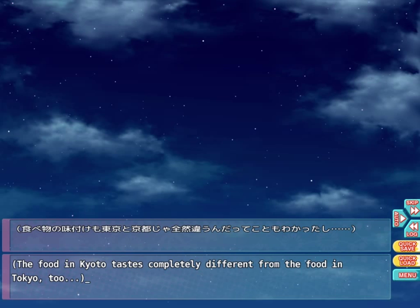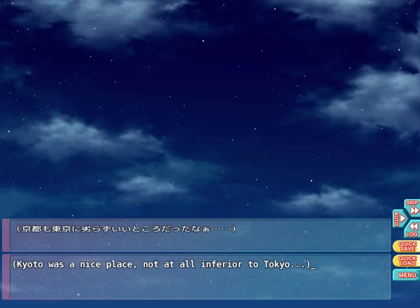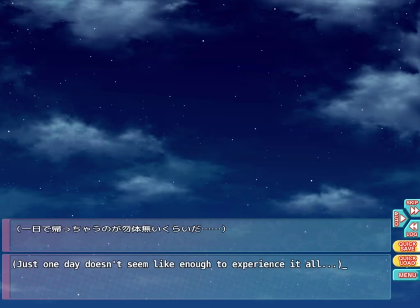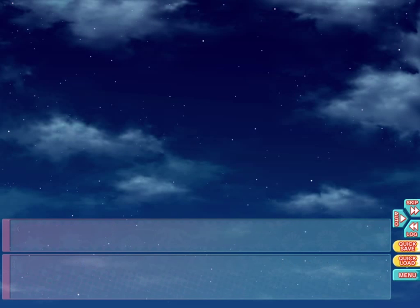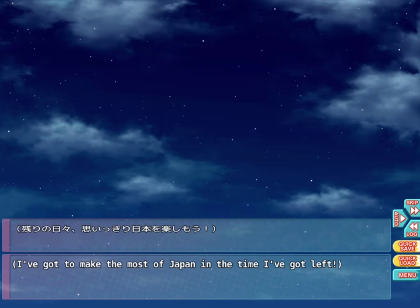The food in Kyoto tastes completely different from the food in Tokyo too. I could tell. It tastes like bird poop. I see. Is there any particular reason for this? It's because... I don't know. It's because it's made from real bird poop. Oh wow. Not like that synthetic bird poop like Tokyo. I'm learning. You know how hard it is to harvest bird poop? Not very. I was about to say, place statues in the open.